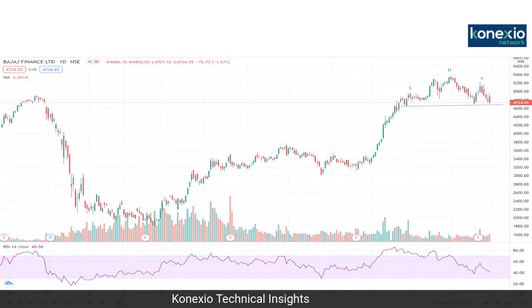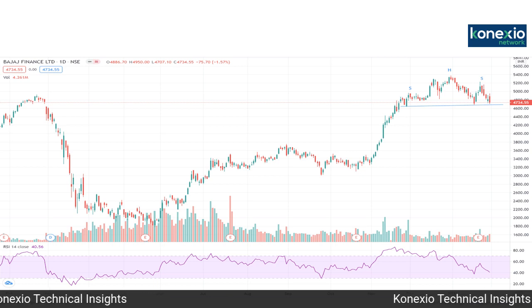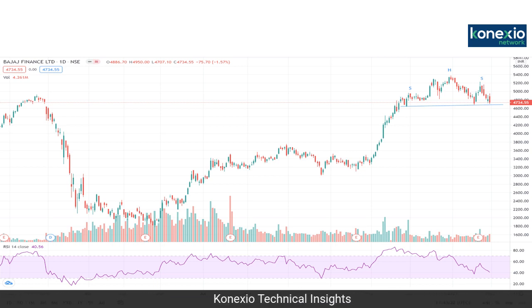Now the final segment for today's show is the positional call. And in the positional call, I have identified one stock which is Bajaj Finance. On the daily charts, the stock has formed a head and shoulder pattern. You will see on the screen. Yes, definitely you can see on the screen. Bajaj Finance has formed a head and shoulder pattern, which is a bearish pattern. There is a left shoulder, there is a head, and there is a right shoulder.